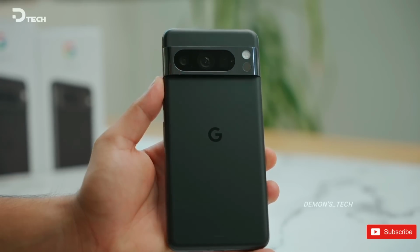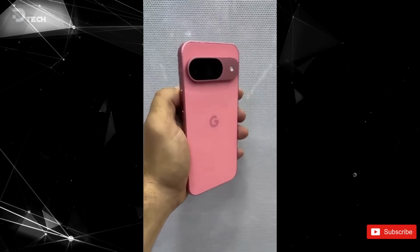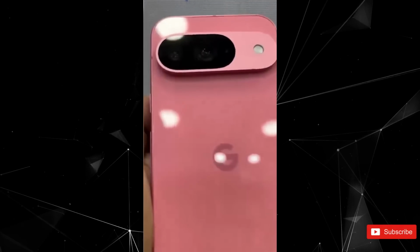After the Unpacked event, the new Galaxy devices hype coming to an end, and the upcoming Google Pixel devices are set to steal the spotlight. Pixel 9 series leaks are pouring in from all directions. In just a few days, we got to see Pixel 9 in a video, Pixel 9 Pro Fold name confirmation, Pixel 9 series prices, and much more.